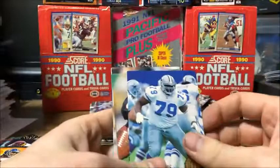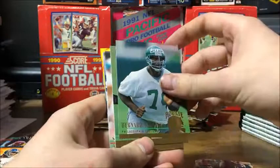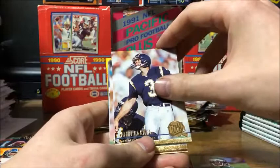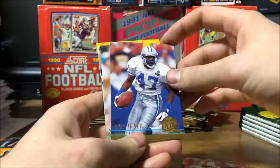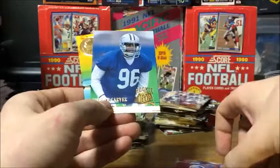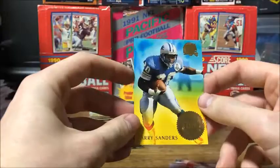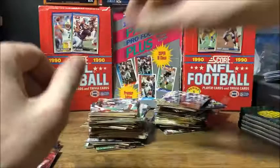Eric Williams, Andre Rison, Natrone Means, Bernard Williams, Aaron Glenn, John Carney, Marty Carter, Ryan McNeil, Seth Joyner, Dave Brown, Ray Crockett, Shante Carver, rookie card, John Copeland, Achievement Award, Barry Sanders. We're getting there.